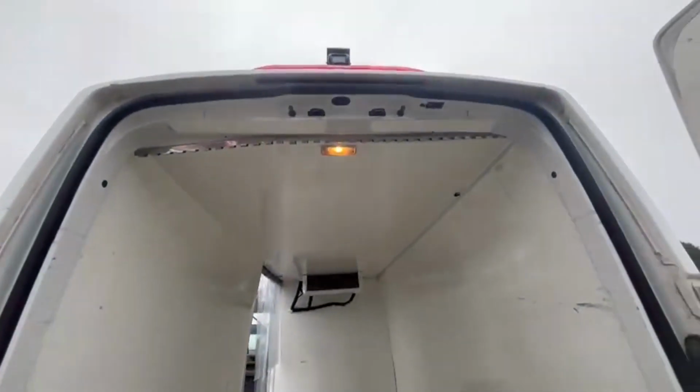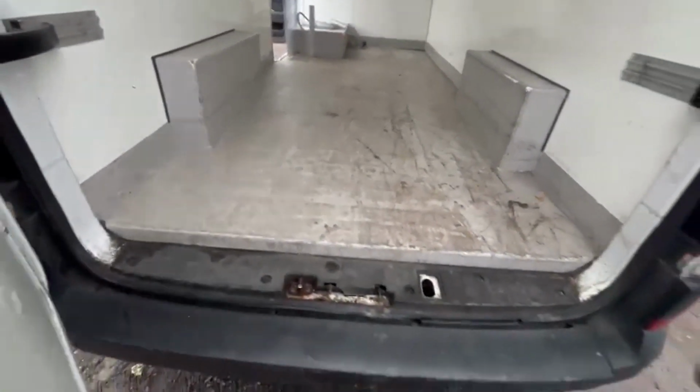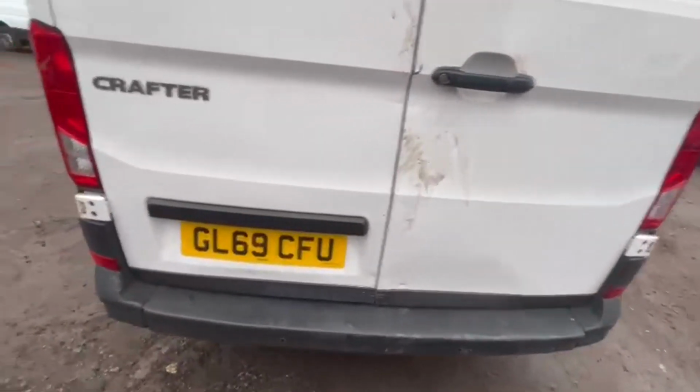Mechanical summary: starts great, runs great. No warning lights on the dash, starts and drives brilliantly. Fridge is fully working, VAT inclusive bargain.